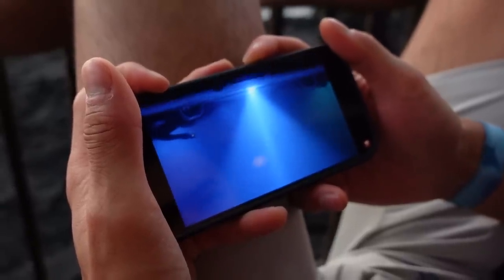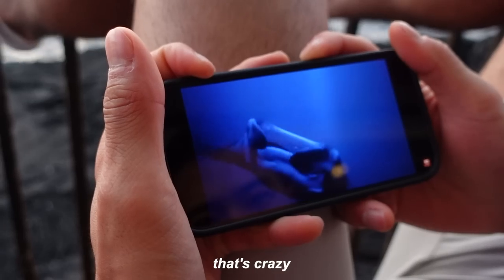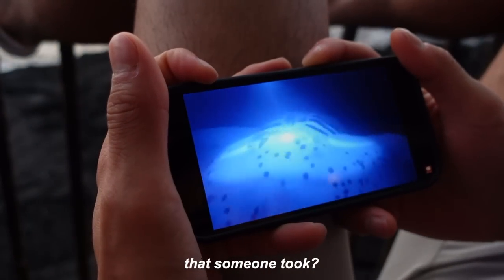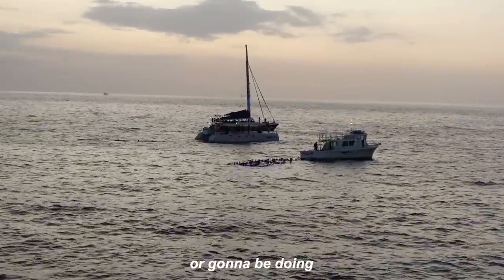It was worth it though. I almost started crying when I began to see the ghostly shapes of humongous manta rays emerging out of the deep. Oh my god. That's crazy. This is a real video that someone took? Yeah. Like a POV? That's what those people are doing. Or gonna be doing.